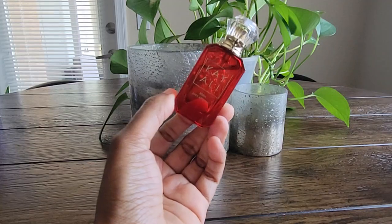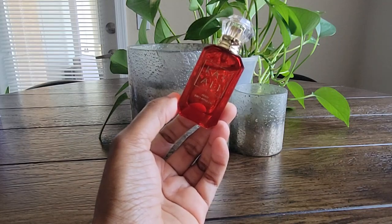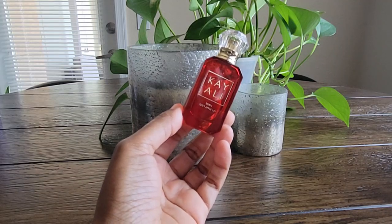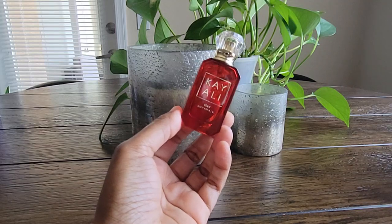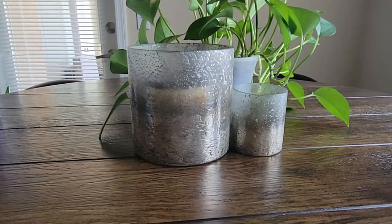I used to wear Beautiful Day from Bath and Body Works. I loved that scent. And I know they still have it. It's just not always in the stores. And I wanted something that smelled a little more serious than that. So I wanted that kind of scent profile and that vibe. So I thought I would give this a try.